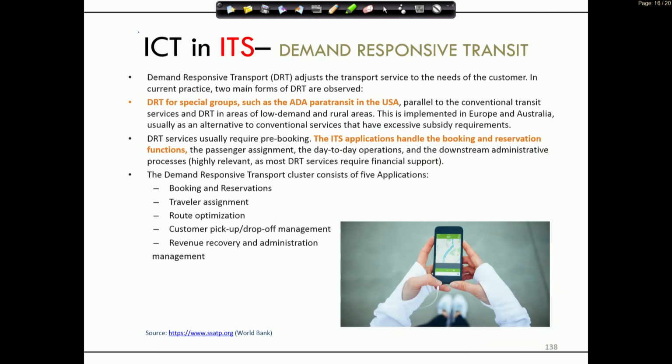So, these are demand response systems. This is mainly for paratransit service. For us, paratransit means auto rickshaws and all, but if we invert the context, there are services like ambulances or other demand responsive services. So this ICT technique can also be used for these services.